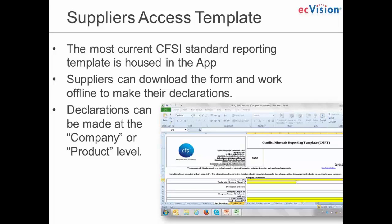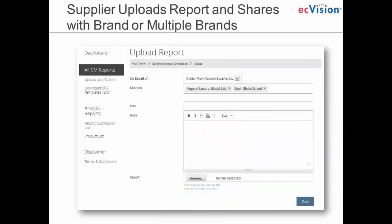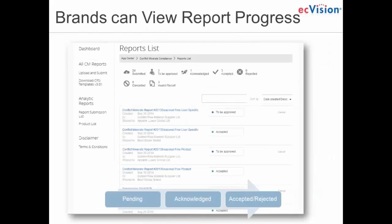Declarations can be made at company or product level. Smelter information is all housed within the CFSI template form. And if a supplier is working with multiple brands, they may want to create two separate templates and share them separately. The supplier then uploads the report and shares with brands or multiple brands very simply using the portal.